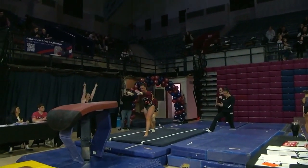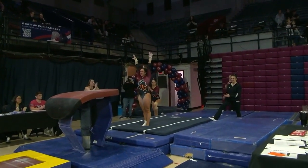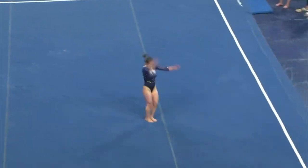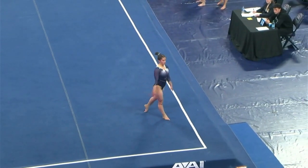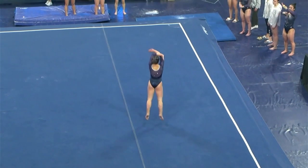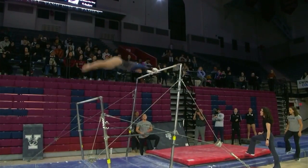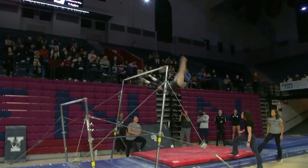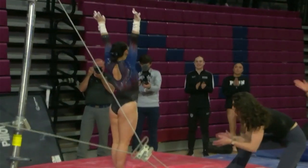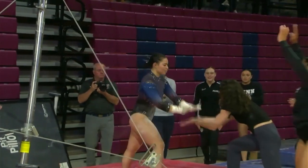And we welcome back to the Palestra. Ursinus just wrapping things up, working on vault. They'll move to the bars in the next rotation. Let's talk about things through two rotations down. So far, Towson, what a start the Tigers have had here from the Palestra. Yeah, they are on a 196 pace, which is a big number to keep in mind for regionals.